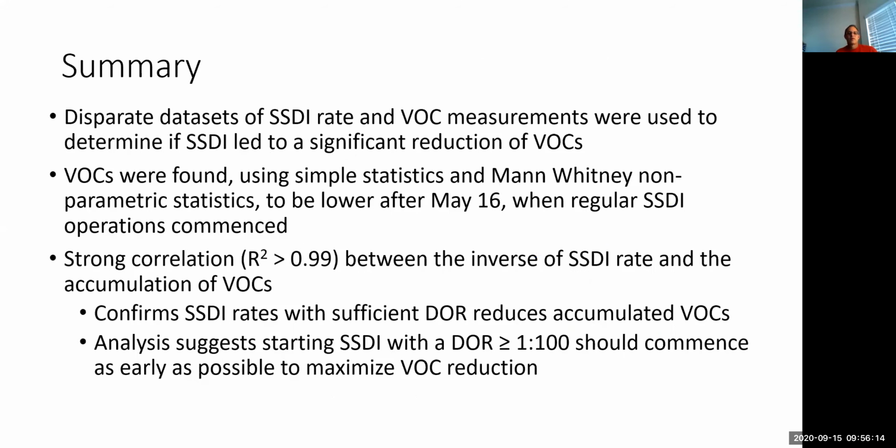All right, so in summary, we were able to take this somewhat disparate set of SSDI data and VOC measurements, and we were able to use that to determine if SSDI did significantly reduce VOCs. And we showed using some different statistics that indeed there was a reduction in VOCs when SSDI operations began relative to before they began. Very strong correlation between the inverse SSDI rate and the accumulation of VOCs, and that is still 0.9 even if you remove that linear trend that occurs for an accumulated value. So this does indeed confirm that SSDI rates with sufficient DOR reduce accumulated VOCs.